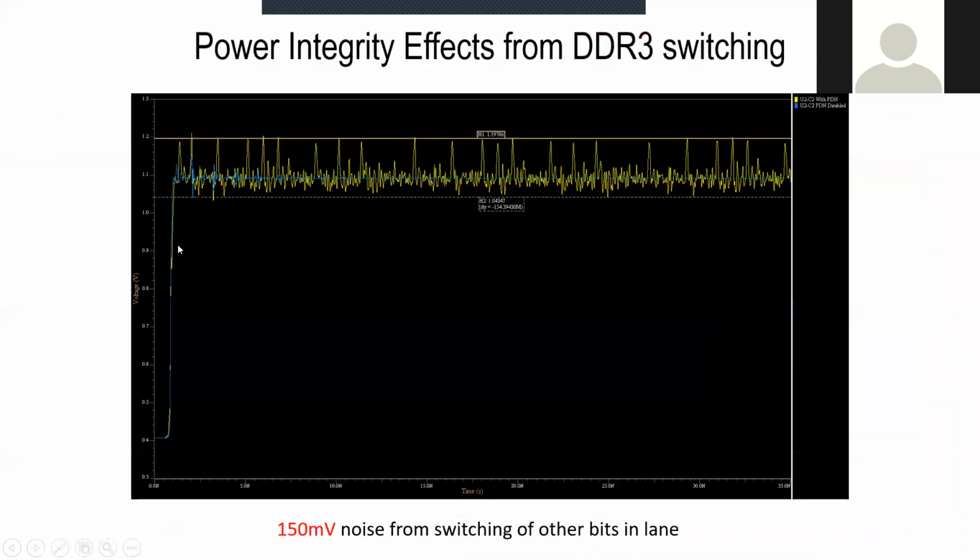And the simulation will show that you have about 150 millivolt of ripples of noise, strictly due to the switching behavior. Okay. Now, if you do this way, then you can at least isolate that this ripple comes from DDR. If you don't do this, and if you go to the bench and you measure the power supply voltage on the bench, you will see all kinds of ripple, and you don't know who's doing what, right, where it's coming from.